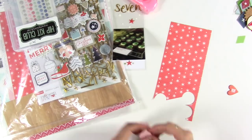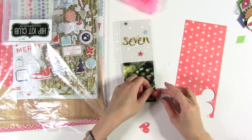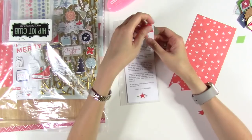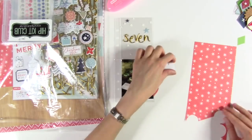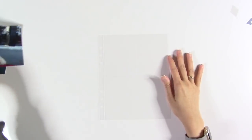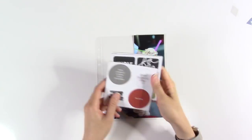Now I'm using my scissors to fuzzy cut that out and sticking that on one side, and then we're adding a bit more adhesive so that I can put that heart on the back side as well. And so when you open up, it looks like there's pattern paper on the other side.